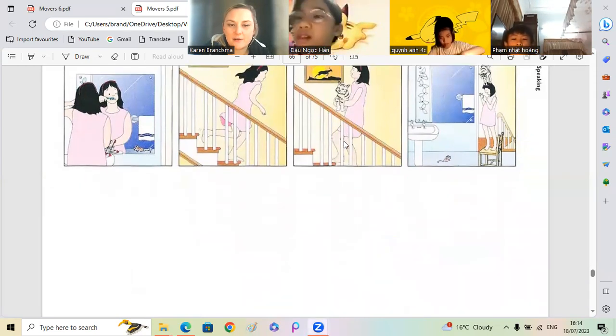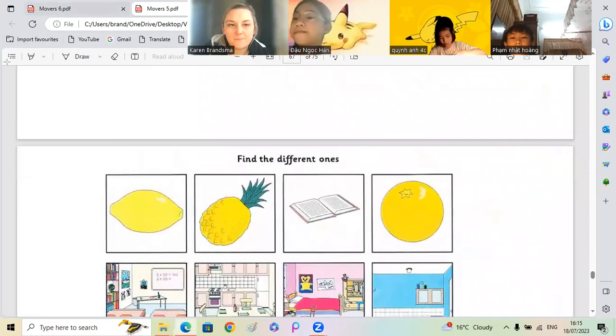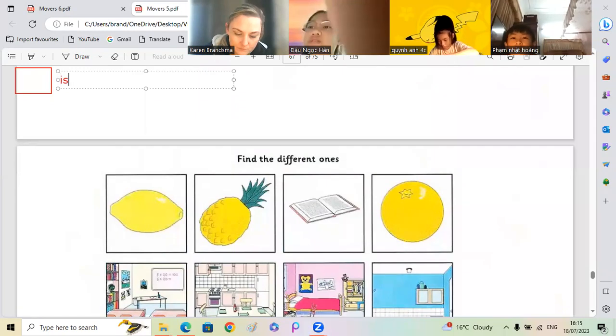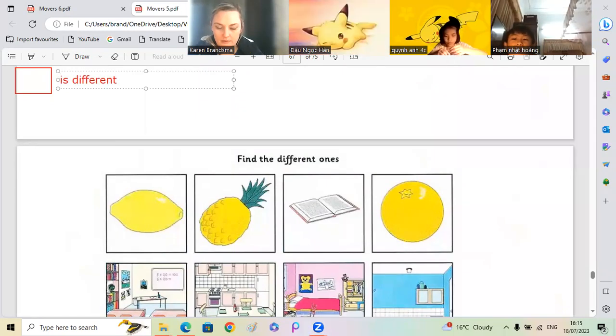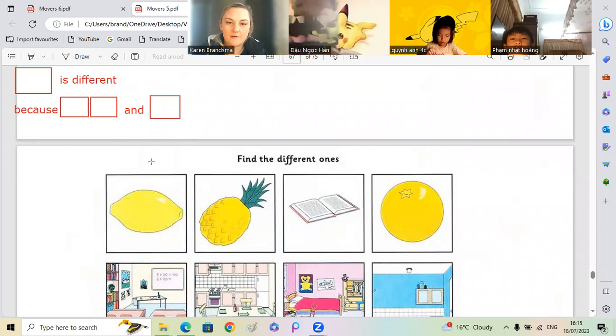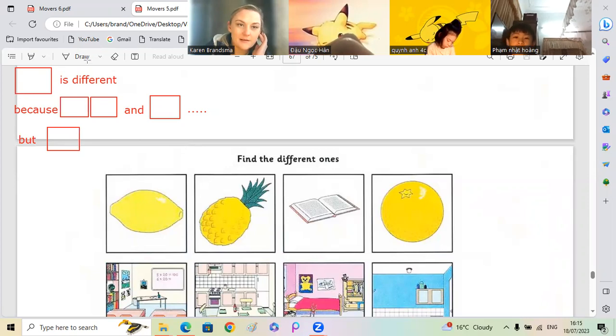Well done. Now you're going to tell me which one is different. Okay, so we're going to say it like this. The book is different because the lemon, the pineapple, and the orange are fruit. But the book is to read.